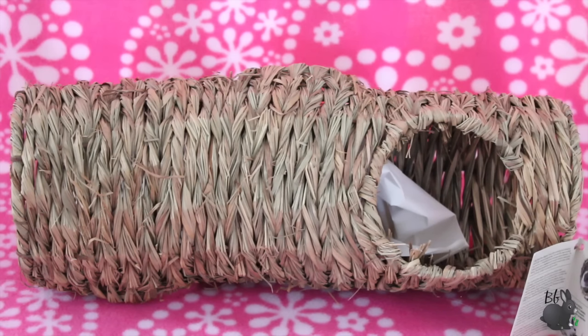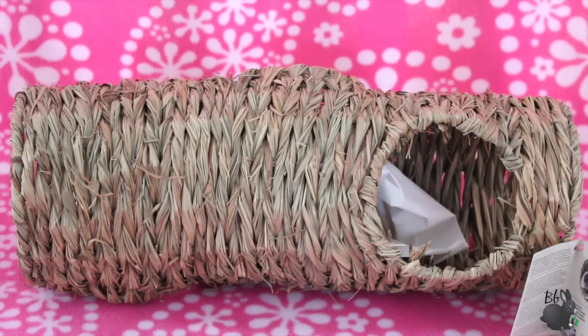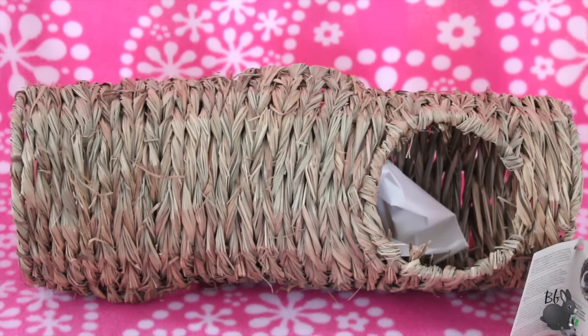But unfortunately it's been discontinued. I don't know if it's been discontinued in all of Canada, but in Ontario especially, we can't find it anywhere anymore, and every store that we've talked to has discontinued the line, which was really unfortunate. But Kathy still had one of these seagrass tunnels, and because this weekend we also gained a few exciting new additions to the house, I really wanted something to give them to play with.